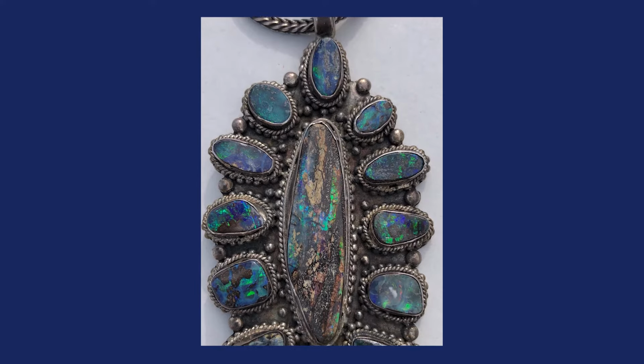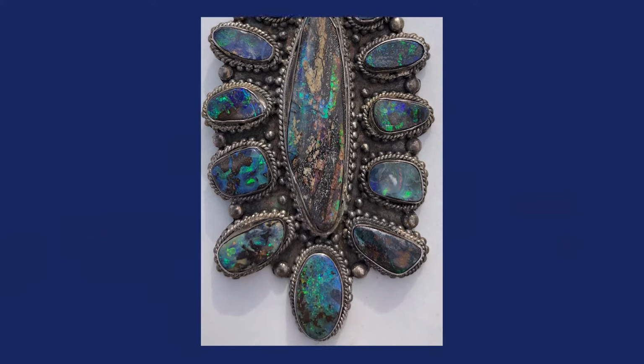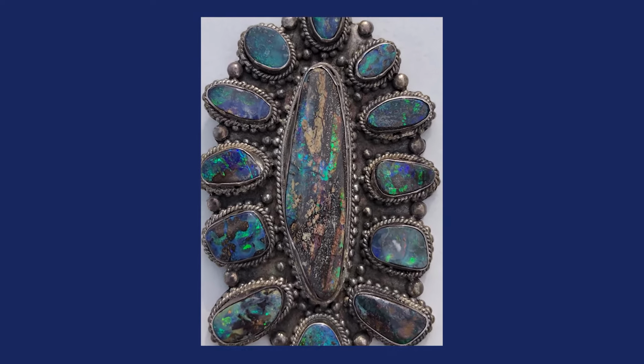So when you're looking at this particular piece, this piece has many set elements, right? So you can count up all the set elements, but the important element is that central element. That's right. What to look for? That central element, that big, large Boulder opal from Australia, really gorgeous.